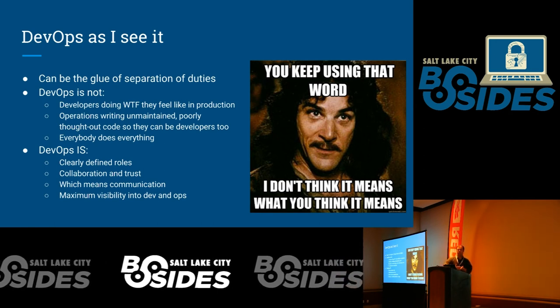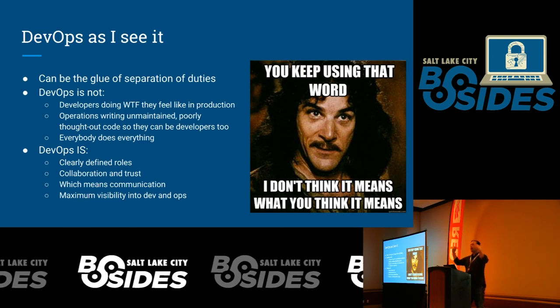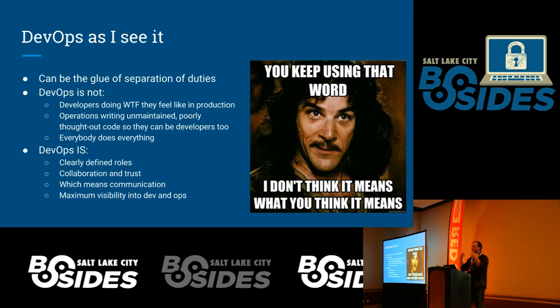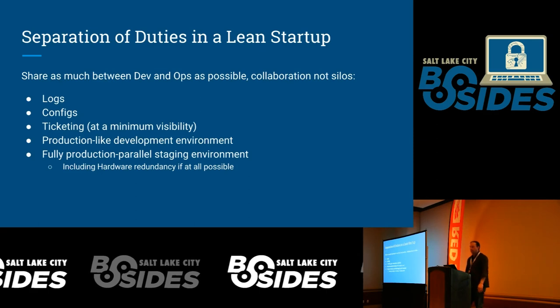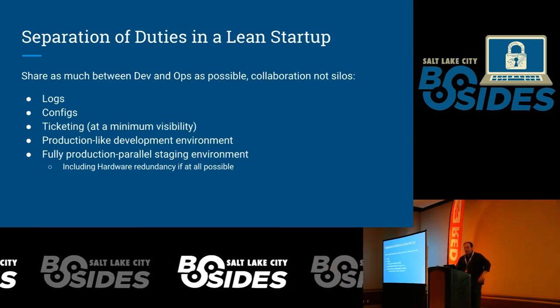Everybody needs to have clearly defined roles and they collaborate, which is what makes it DevOps. It's a team working together to achieve good work as a team. That's my definition, and there are plenty of people that will argue with me about it. If you guys want to, we'll save that one for after.